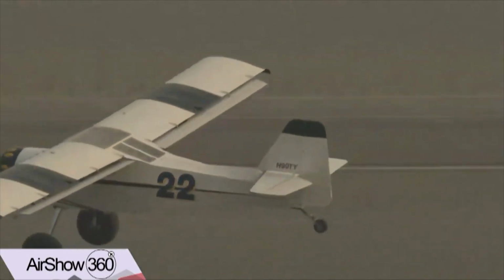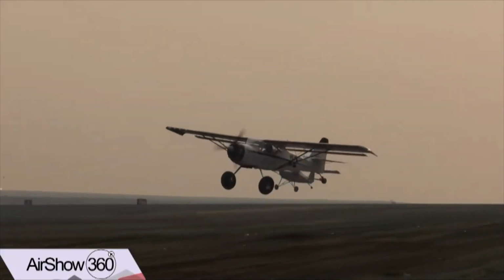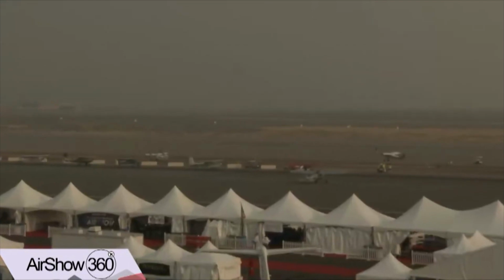Good turns. Ty holds those wings so level. That must be something he's perfected in crop dusting. Stick and rudder.